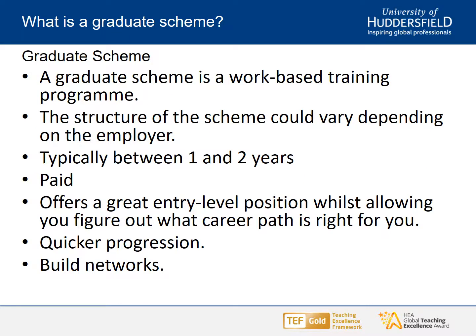Graduate schemes are work-based training programs that allow recent graduates to gain practical experience with a company, giving them a head start into the world of work. The structure of these programs can vary depending on the specific employer or even the type of industry you are looking at, but usually you will be trained, mentored, and also experience hands-on work in different departments within the organisation.